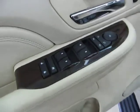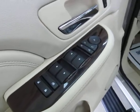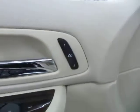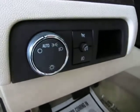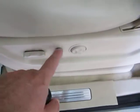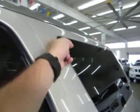Of course, you've got power windows, power door locks, cruise control, tilt wheel, power mirrors with turn signals, memory seats for up to 2 drivers, automatic headlights that come on at sunset and come off at sunrise, dual power seats, power recliner, and lumbar support. You've got curtain side airbags on the front post, the middle post, and there's another set of curtain side airbags on this post right here.